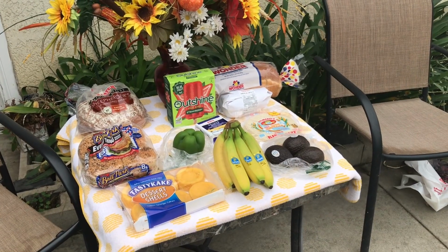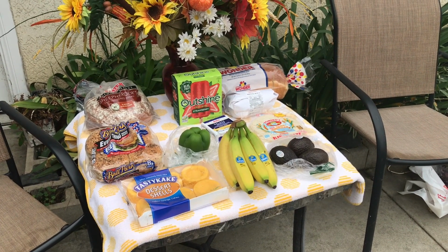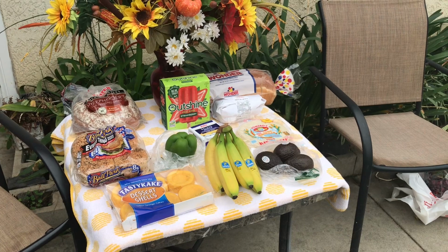Well, you know what time it is. It's prepping time and getting everything set up in the kitchen. Get our refrigerator stocked and restocking a little bit of that pantry. Let's see what we bought this week.